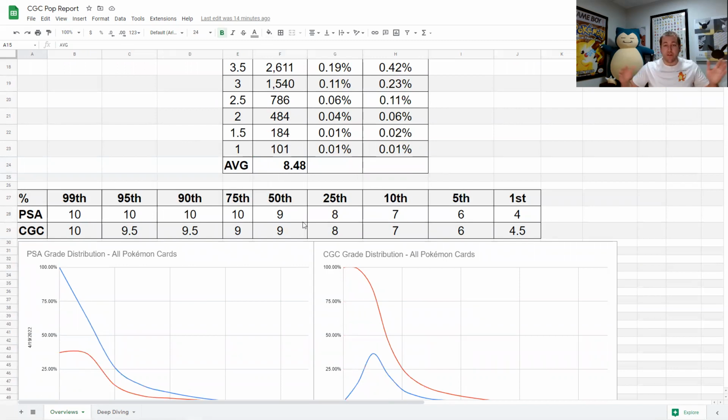So if you again have all the cards spread out in order of grade in a line, and you pick out the very middle one, it's a PSA 9, it's a CGC 9. The median card is the same. Same goes for the 25th and 10th percentiles, as well as 5th percentiles, interestingly. And then the 1st percentile, if I want a card that is worse than 99 out of 100 cards, at PSA that would be a 4. At CGC, that would be a 4.5.